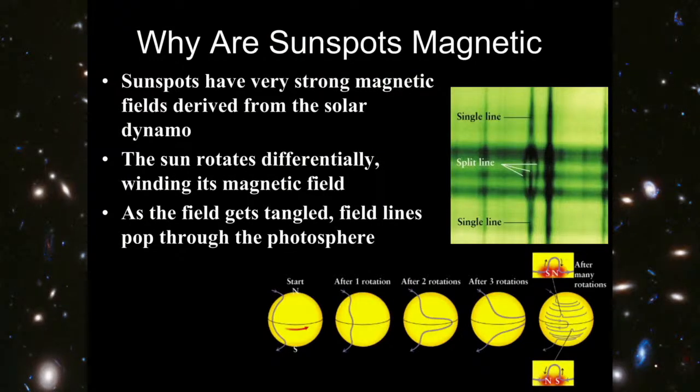We know sunspots are dark. I've told you they're magnetic, but how do we know? One of the ways we know is that we see a quality when we look at the spectra of sunspots. We see a quality called Zeeman line splitting. And it means that spectral lines in the presence of very powerful magnetic fields will split into three parts. And we see this visually here of a spectrum where a spectral line has split. That is observational evidence that these sunspots are very magnetic.